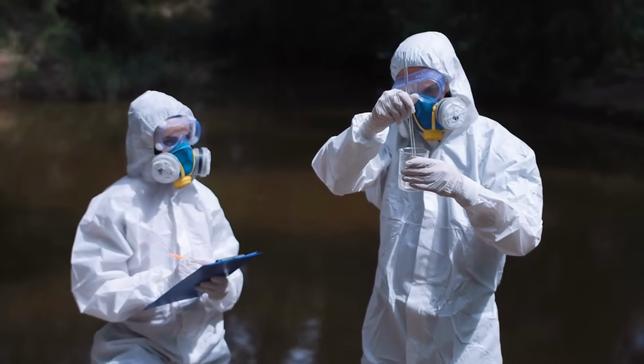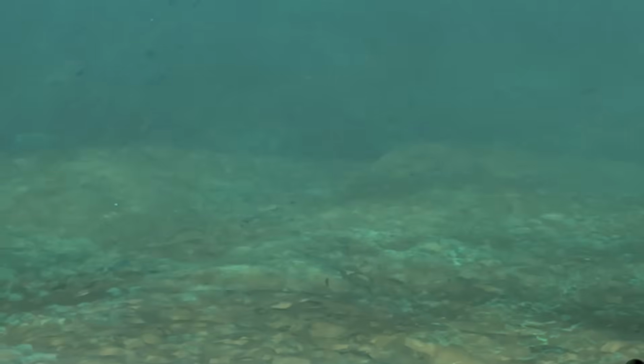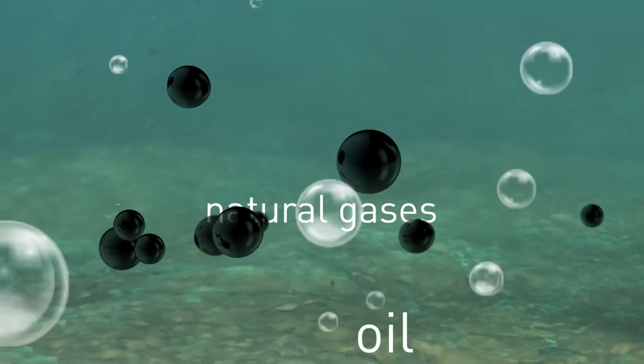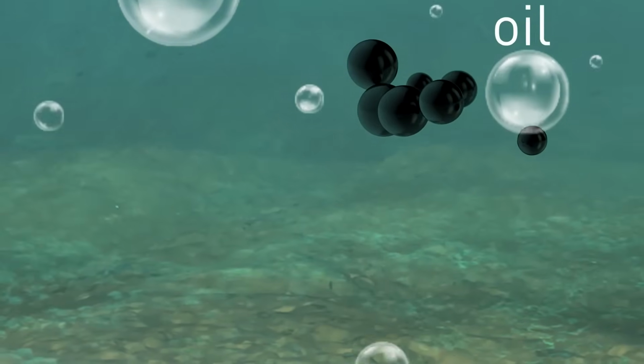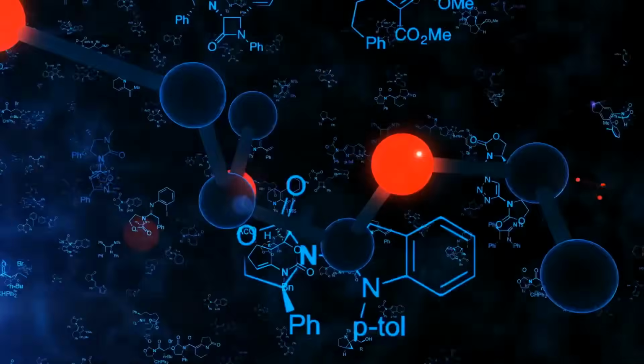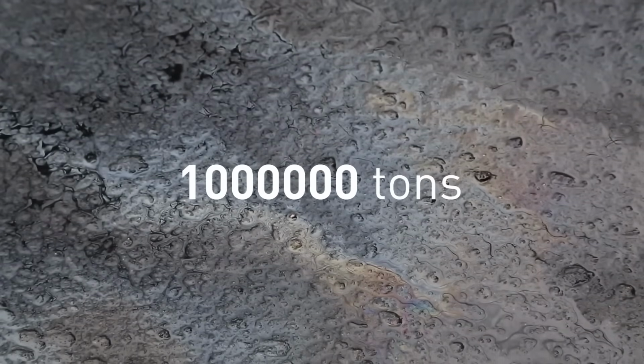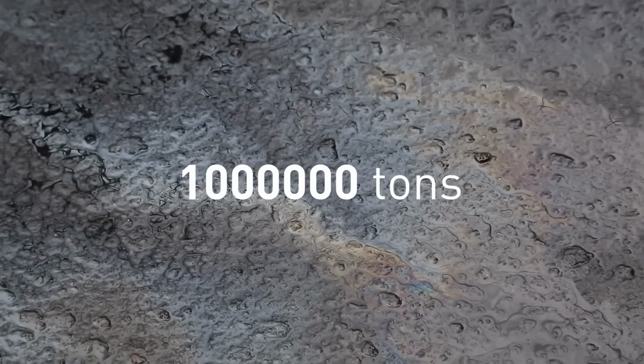Scientists haven't yet studied the lake thoroughly. They think there's a fault in the Earth's crust underneath it. Natural gases and oil pass through this crack and mix with water. Then, all this liquid goes through many chemical reactions and turns into asphalt. The lake contains about 10 million tons of hot material, according to rough estimates.